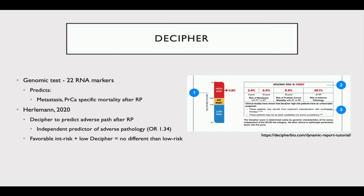DECIPHER is a genomic test that uses the expression of 22 RNA markers to predict metastasis and prostate cancer specific mortality after radical prostatectomy and is likely the best genomic test on the market. Hurliman studied men with favorable intermediate risk disease who underwent prostatectomy. DECIPHER results were an independent predictor of adverse path. They found that patients with favorable intermediate risk prostate cancer and a low DECIPHER score had similar rates of adverse path to those with low risk disease. This shows that DECIPHER is able to stratify men with favorable intermediate risk prostate cancer, an area of ambiguity from our previous discussion.